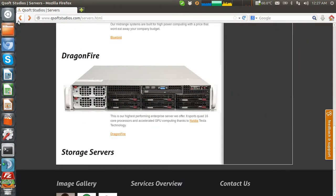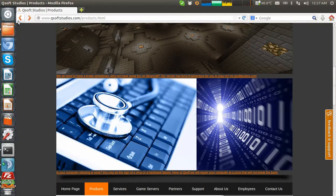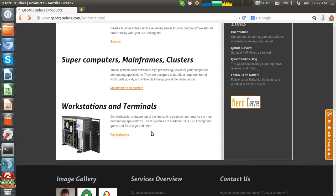Now, let's go over to our workstations here. Workstations.